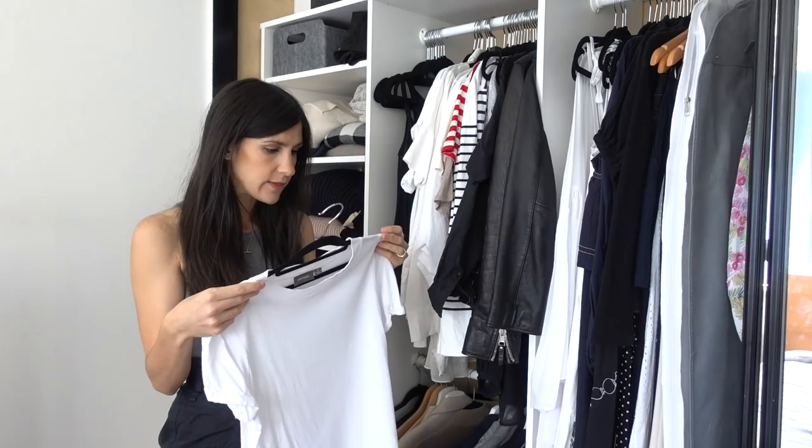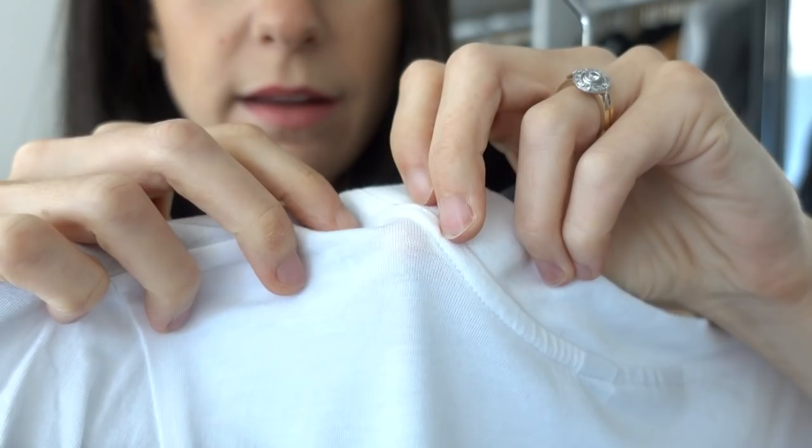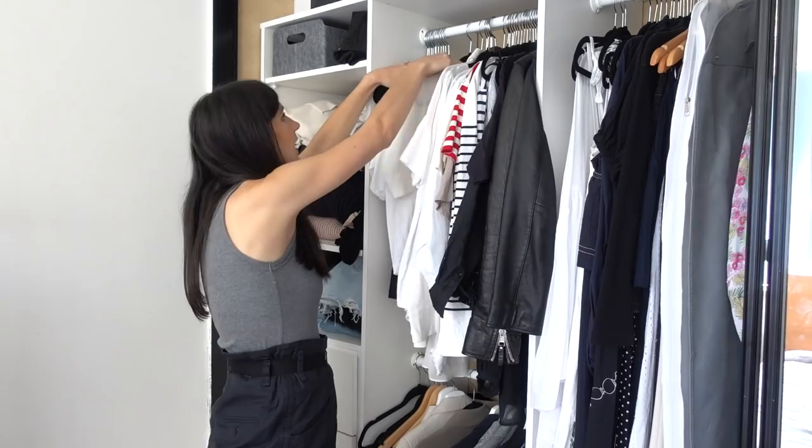And actually, this t-shirt, I might move this into my loungewear, which I keep in the spare bedroom. It's from Suzanne, and I noticed after I washed it for the first time, hang on, can you guys see this? It got a little hole just here, so I haven't really been too thrilled with the quality of this one, so I'm going to put this in my loungewear, I think. I got a few other white tees.